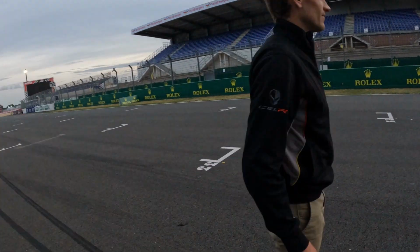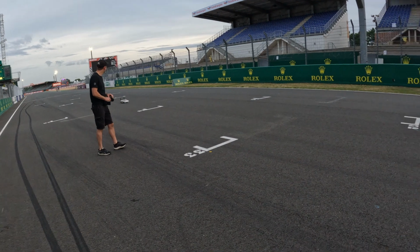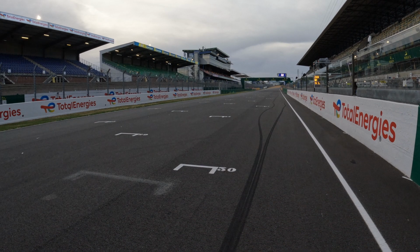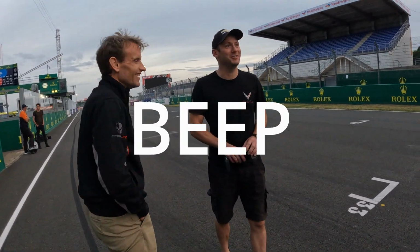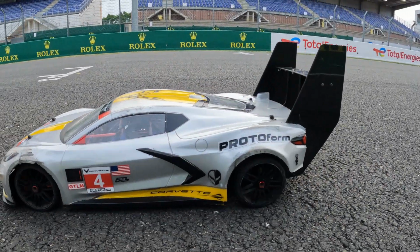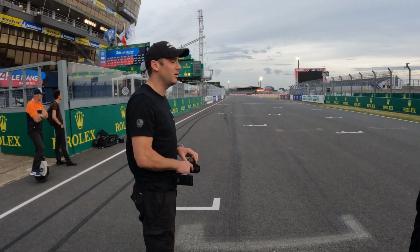High-speed run. Heads up. Yeah, there's me. Whoa. What the fuck? Shit, I've never seen it go that fast. It's a new record, but it's not 140, is it? No. That's new record. No, it's still there.